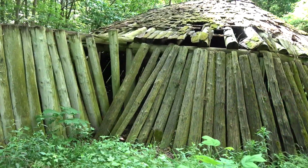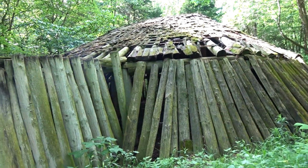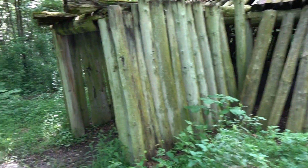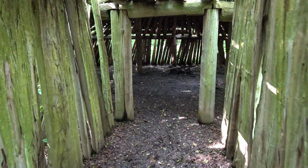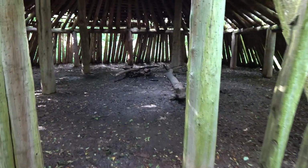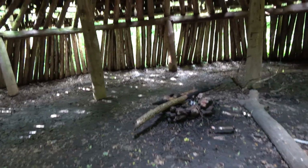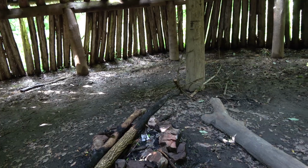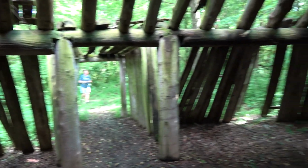And it's just they built this in probably the 60s, 70s. And it's just a neat little piece. It's really cool. It's pretty cool on the inside. Little fire pit. And even a thing up top for the smoke to go out of. I mean, it's really interesting. It's very cool.